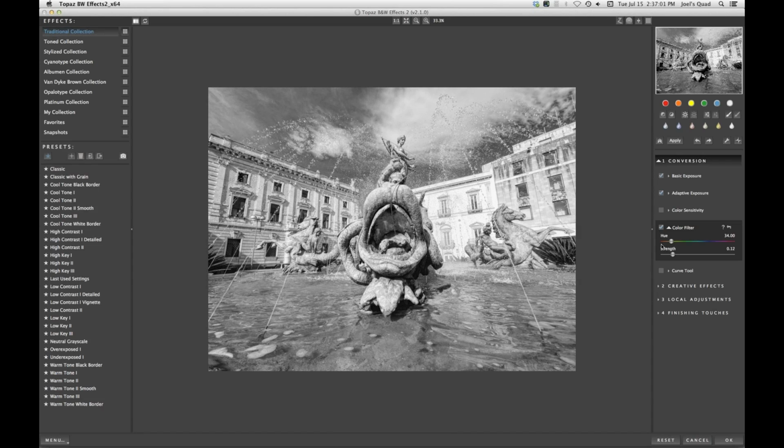Okay, so now what I want to show you is there's my before, that's the neutral, there's my after with that more dramatic sky, which I like, and a little more contrast, so we really get a nice sense of this. And I think we're done with that. That's a really nice looking black and white.